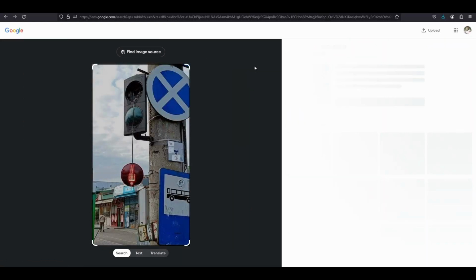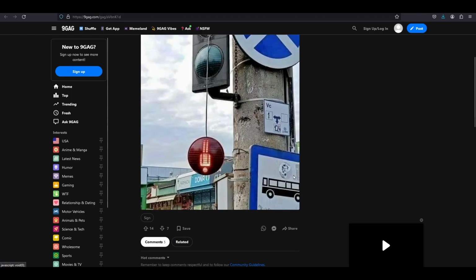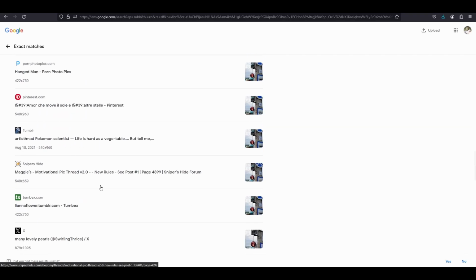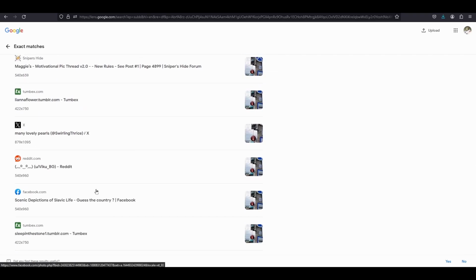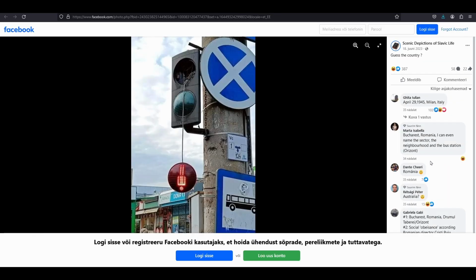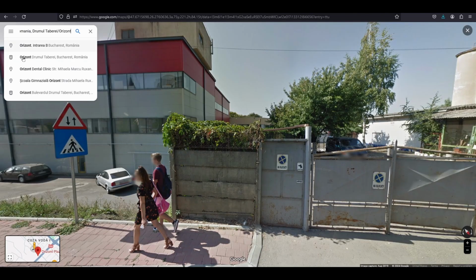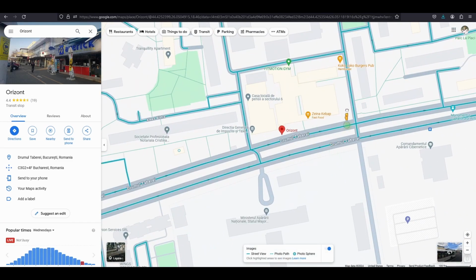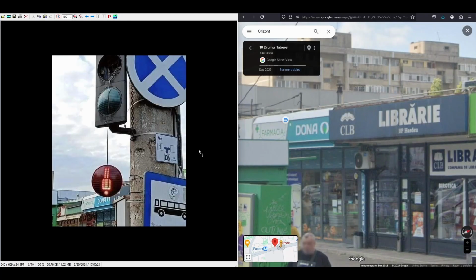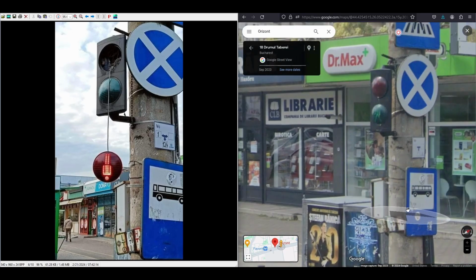So then I go back, and I'm looking for social media posts again. Here I am going post after post just to see if I can find something. And then eventually I find this Scenic Depictions of Slavic Life. Can you guess the place? Posted to Facebook. And there are plenty of people that did know it. Bucharest, Romania. And it is Horizont. And they give me a specific address, and there we go. We got it. 18 Drumul Tavere, Horizont, Bucharest, Romania.